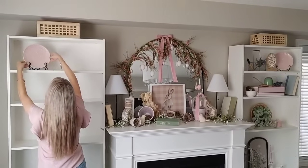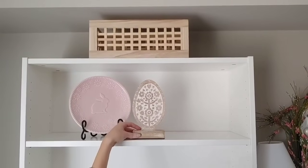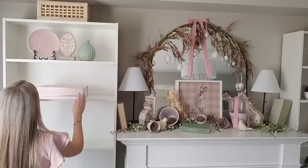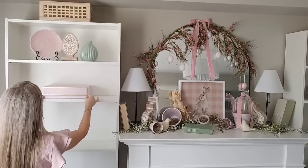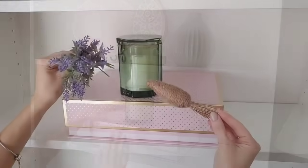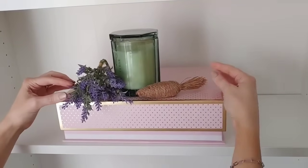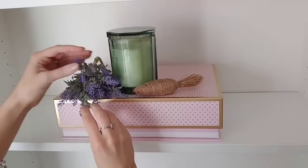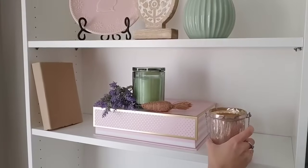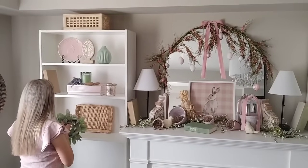Moving over to my second bookshelf, the first few shelves I did keep very similar. I did have this gorgeous green vase that I decided to add, and I do like to keep a lot of my decor very symmetrical. I don't know if you're like me when you're decorating, but if I have 2 shelves, I do like to keep it very similar. I am going to change up a few things, but again, to keep everything looking cohesive, I do end up using a lot of the same colors, which I love. The pastels are just so pretty this time of year.